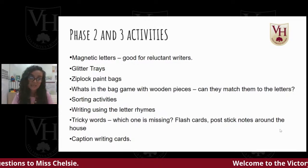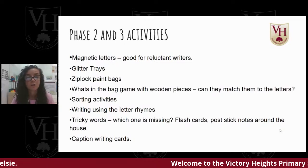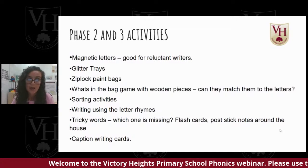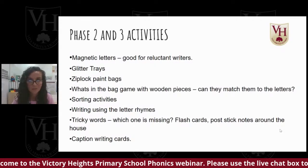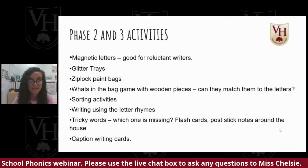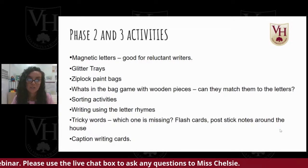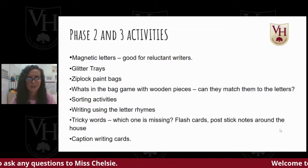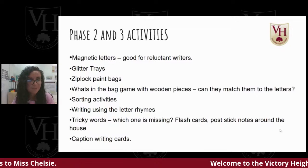So magnetic letters are really, really good, especially for those children who aren't ready to write or are reluctant writers. You may think that they know all the sounds, but they don't want to put those sounds onto paper. So asking them to use magnetic letters to make out simple CVC words like cat, mat, rat is a fantastic way. And you can decorate your fridge with them, so they're fab.